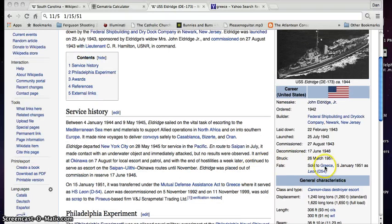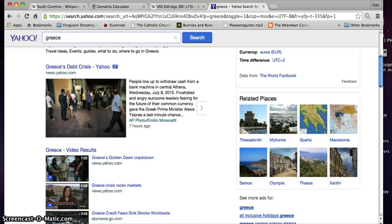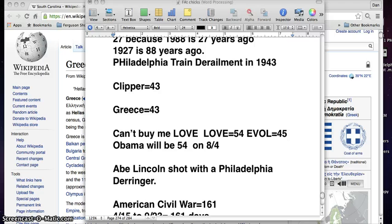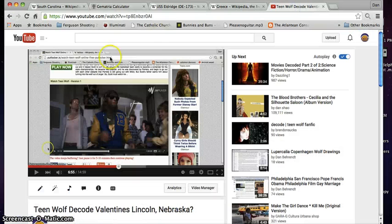Also interesting that they sold it to Greece. Greece has been in the news recently with the debt crisis. Even the word Greece adds up to 43. And I also talked about the Greece flag, or the St. Andrew's cross at least. But it's in the movie Teen Wolf here. Whatever the reason, it's right up on the wall here, the Greek flag.